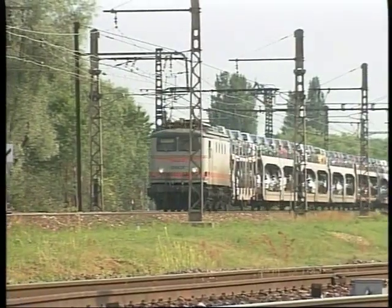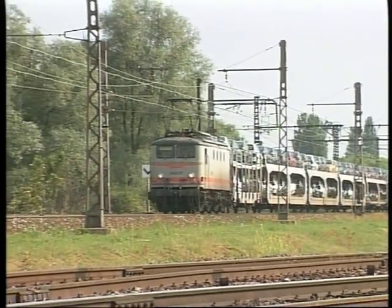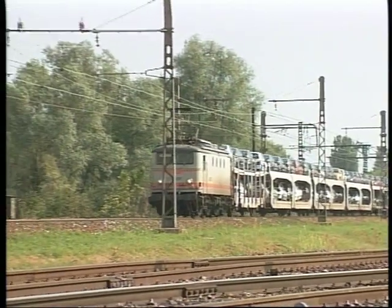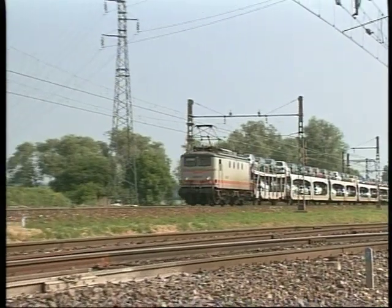Along the eastern edge of the yard runs a small road which offers some good vantage points, particularly in the morning. Again in July 1996, number 8134 leaves the southern end of the yard with his trainload of cars.